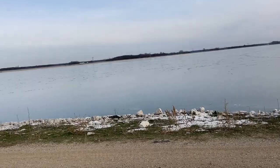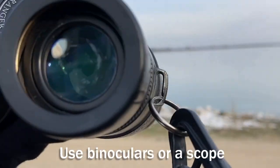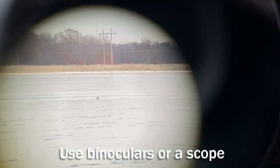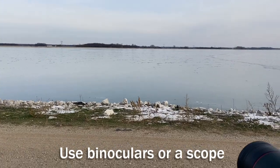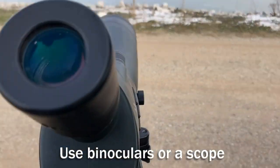With binoculars or a scope, you can be afforded a much better view of a distant bird and keep the bird relaxed. This is important as it prevents you from approaching the owl for a closer view.